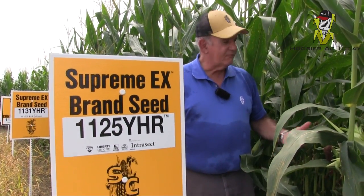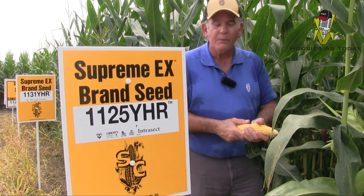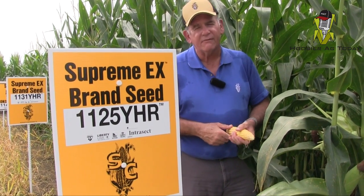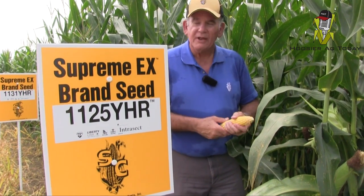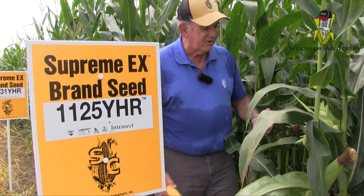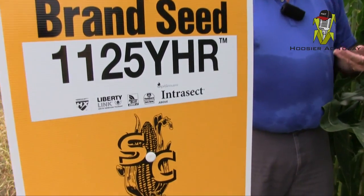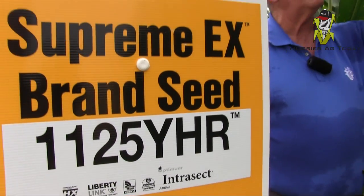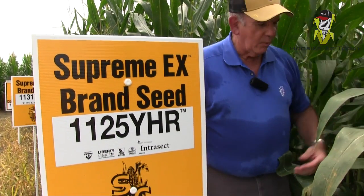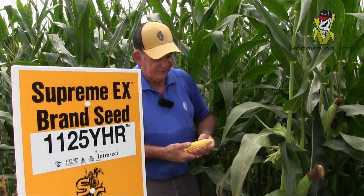A very good hybrid for this area, 112-day, and pretty much this is what we like to see and expect of the 1125 as a hybrid on the farms. It won't let you down. So really, with the disease tolerance, it's protected itself because of genetic tolerance against the diseases. A stress issue from the water really didn't bother it. It went on. So really, I would look at right now, looking at the 1125 and 1121, both are good hybrids.